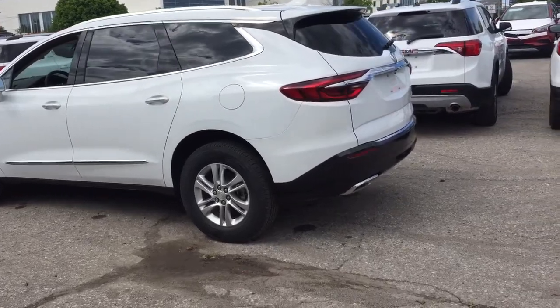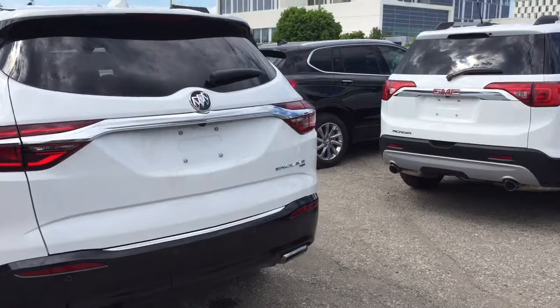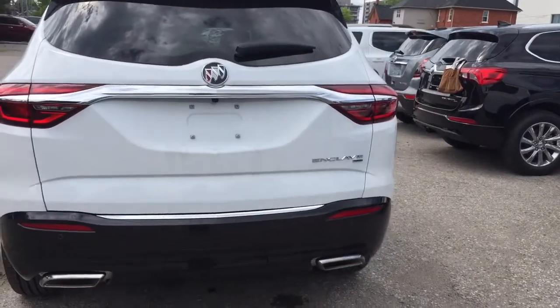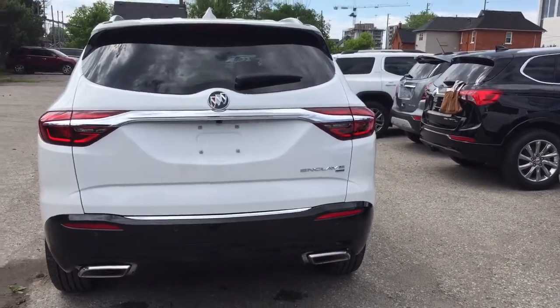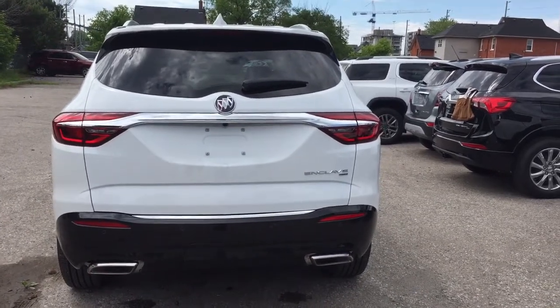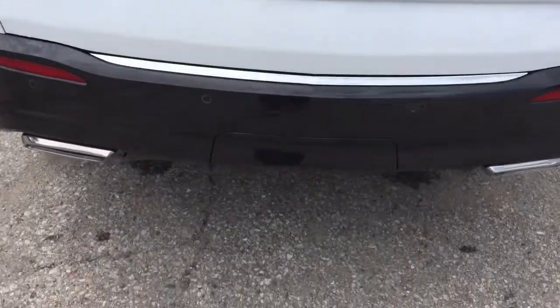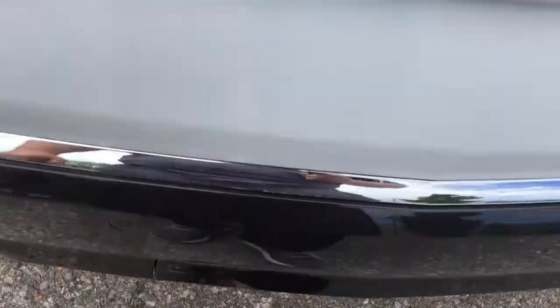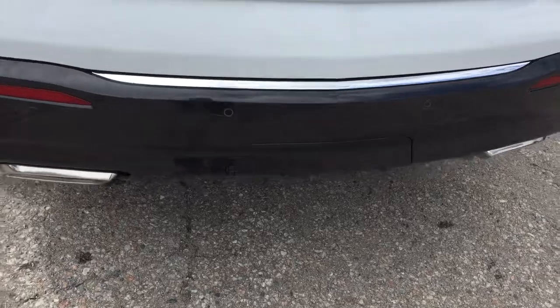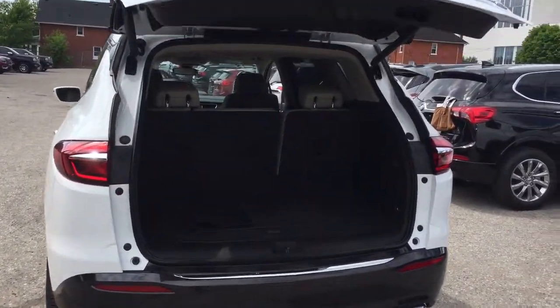All right, going to work our way towards the rear here and check out the back profile. You've got the all-wheel drive badging in the right-hand side, dual exhaust, and you also have the rear parking sensors. And as mentioned, you have the hands-free liftgate. So you just need to make a kicking motion right under here, and that hatch is going to open up nice and wide, very conveniently.